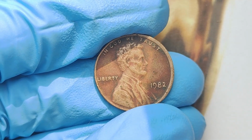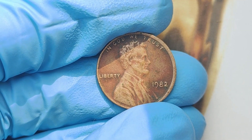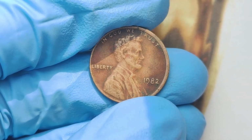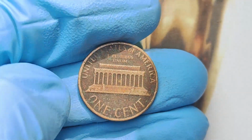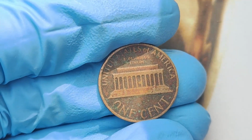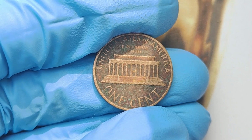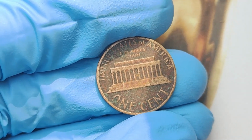What's the first thought that comes to your mind? Is this a manufacturing mistake? A counterfeit? Or something incredibly rare? The truth is, the 1982 no-mint mark Lincoln penny is a genuine U.S. coin, and its absence of a mint mark makes it extraordinarily valuable.